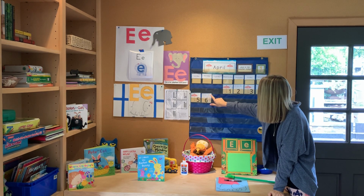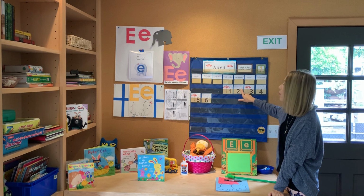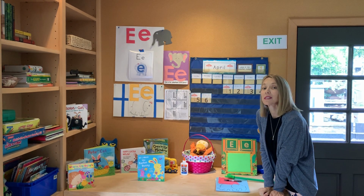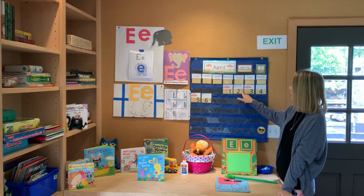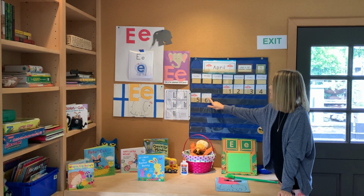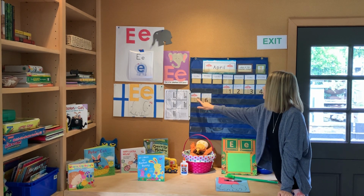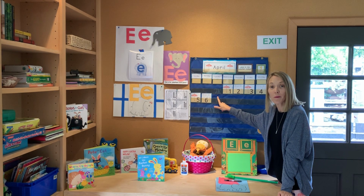And on some of my cards I have umbrellas, and on some of my cards I have raindrops. Today we're going to look at the pictures and say the pictures, and we're going to say the pattern. So let's start here. Umbrella, rain. Umbrella, rain. Umbrella, rain. What would be tomorrow? Umbrella, rain. Umbrella, rain. Umbrella, rain. Umbrella. You're right. That is called the pattern.